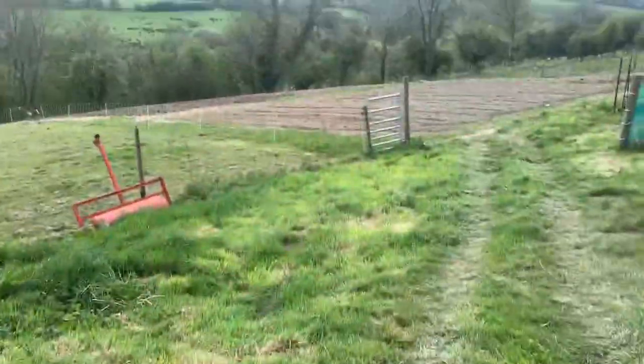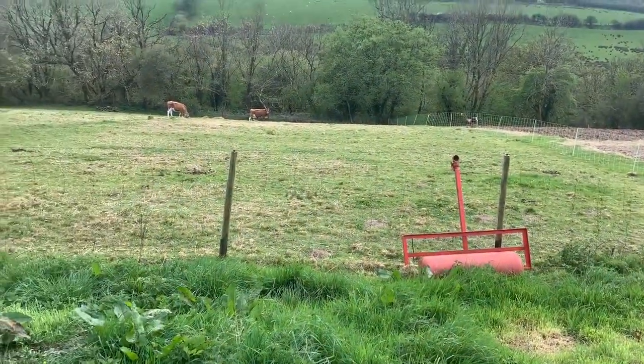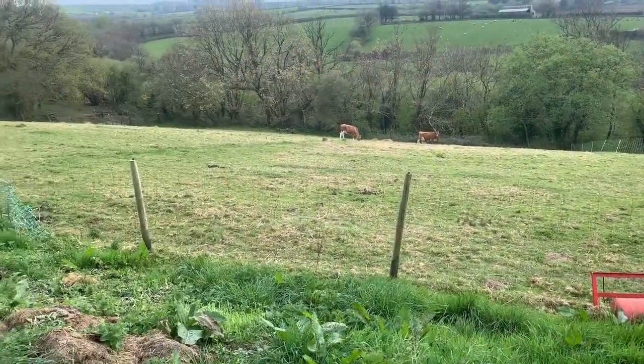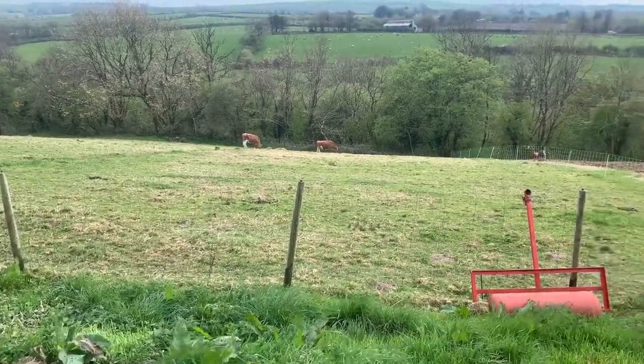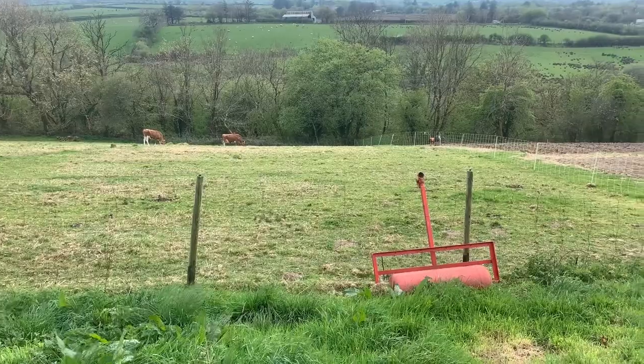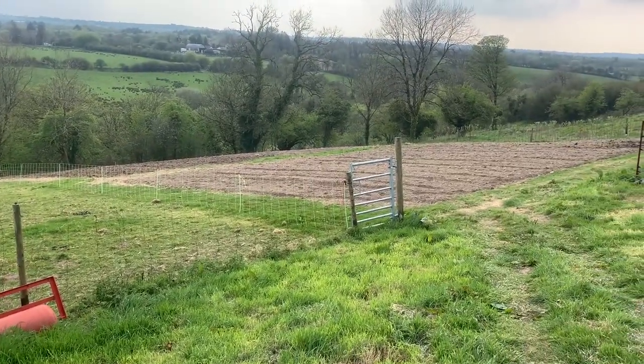It's been a lot of walking up and down. It's been a lot of wire on reels. But hopefully it means that Bessie and Delilah have now got a lovely big field with lots of grass that they can come out onto. Because as you can see, they've eaten pretty much all the grass in there and are ready for a new field. So we can give this one a bit of a rest. And right next door is the new growing area.